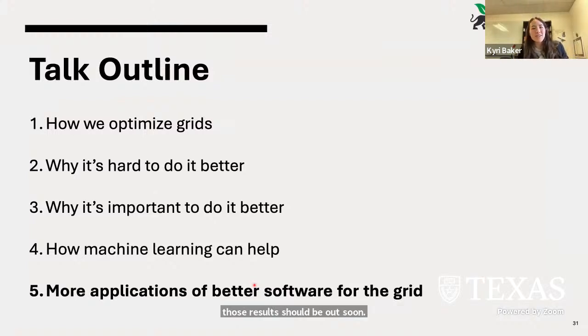Okay, so I'll go through this one kind of quickly. We talked about why it's important to move to ACOPF because it's more physically realizable, lowers cost and lowers emissions. We talked about how we can use machine learning to solve that hard ACOPF problem. And now let's talk about a couple other applications for software, not installing grid enhancing technologies or new transmission lines or batteries, just software. Can we do something today that makes the grid more efficient and lowers emissions?